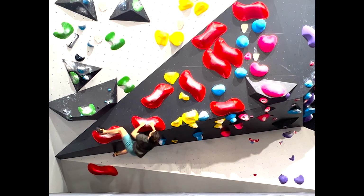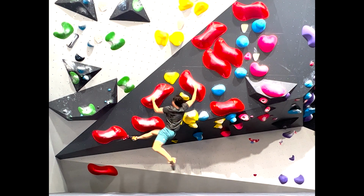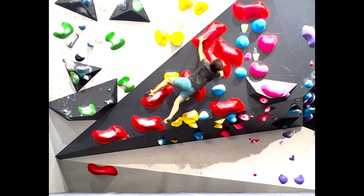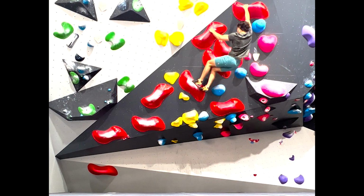Now this red, oh wow. Now this is just what Boulder Lab is about. Aesthetic climbs, big holds, beautiful contrast between the wall and the holds. In terms of the climbing itself, great tension, good heel hooks, you're stretched out, high heels, low heels, all sorts of things. Look at that.